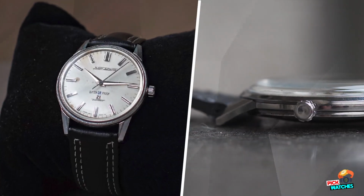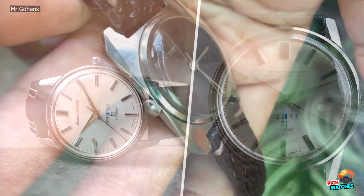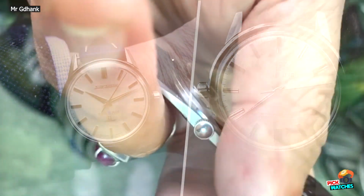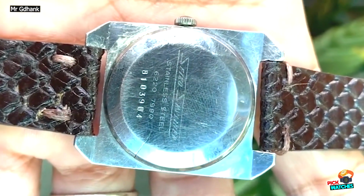Seiko Skyliner 6220-9970. Yes, it's time for another review of a vintage Japanese watch, and today's Seiko Skyliner 6220-9970 is a lovely specimen indeed.